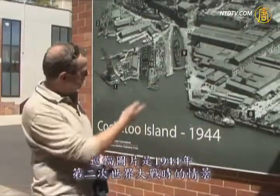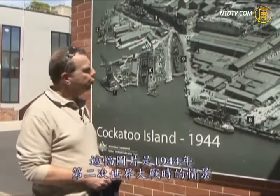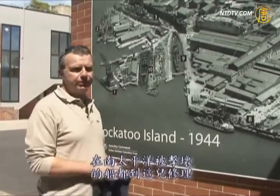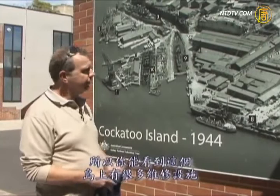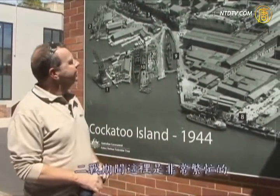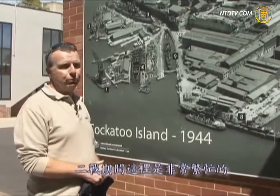So here we see a picture from 1944 during the Second World War. During the war, this became the main ship repair facility for all of the Allied fleet. So if anything got damaged in the South Pacific, brought down here for repair. So you can see lots of activity around the island, in the dry docks as well. So this was a very busy place during the war.